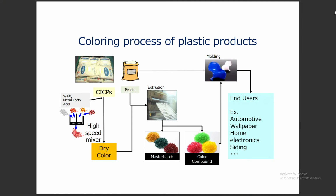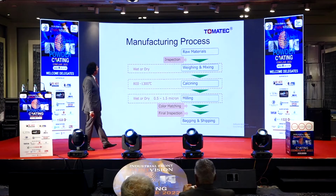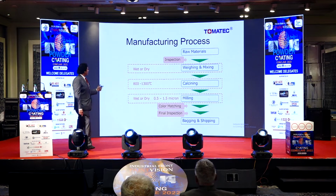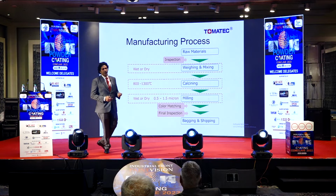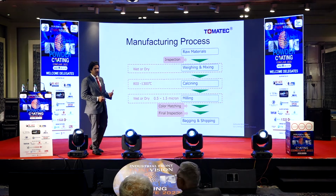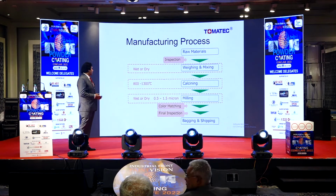It's a color processing of plastic products. So this is about the manufacturing process. The question is, how do we get that higher heat stability? So we take raw metal, we put it into a calcination process. Since the calcination happens at 800 to 1300 degrees onwards, we automatically get an end product which can withstand that temperature, which is 800 and onwards. And when we're talking about that, how does it get so good a dispersion? The particle size is so fine. It's 0.5 to 1.5, mixes very fast. And these are the factors behind giving fast dispersion.